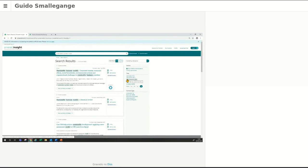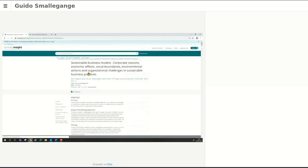Again, the year, you can pretty much filter down on the time frame, so the last week, the last month, or you can add specific year dates, and you can further filter down by content type, as you can see down here. Right, let's now go into the article itself. Let's click on this link.